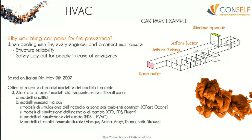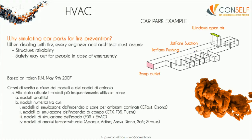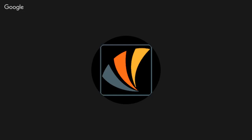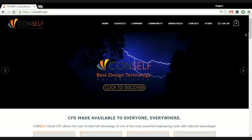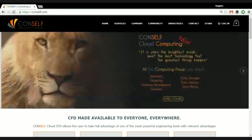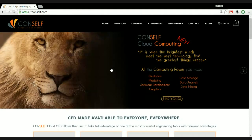Let's move then to the simulation and let's see what I am saying from a practical point of view. So, one second, I'll have to change the screen. Okay. Here it is. This is a normal browser. I use Google Chrome, and I am now on the CONSELF website at the web address conself.com.